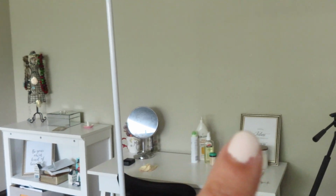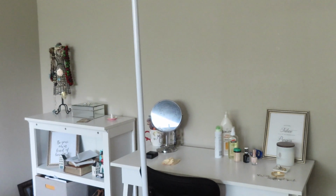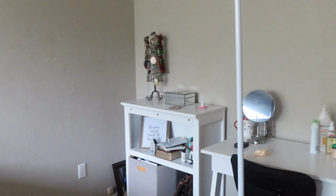Over here is my desk. Usually when I'm about to take my shower and put on my lotion and stuff, I put that over there. Jewelry, brushes and mirror and all of that stuff.